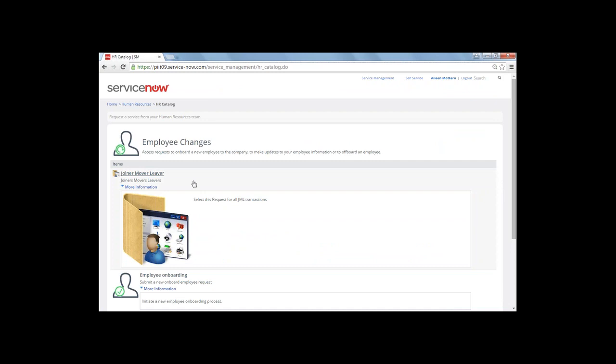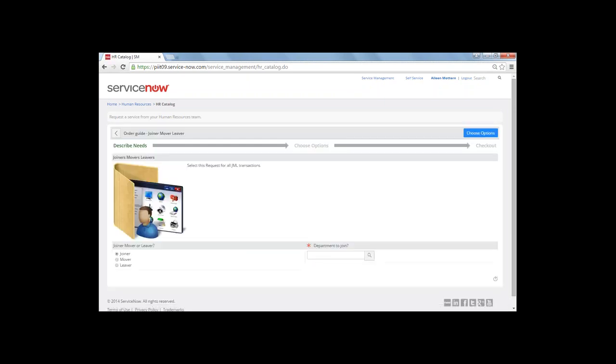This is a joiner, mover, leaver request, and it doesn't matter if the line manager is looking for a new joiner and they start in the IT catalog or the HR catalog, they will come to the same thing, and this is what they see as the first page. And the first page is asking them, is it a joiner, is it a mover, or is it a leaver? Well, I'll tell you what, we'll have a joiner, and as usual, we're recruiting more sales guys because we're forever recruiting sales. Okay? And we'll go to the next page.